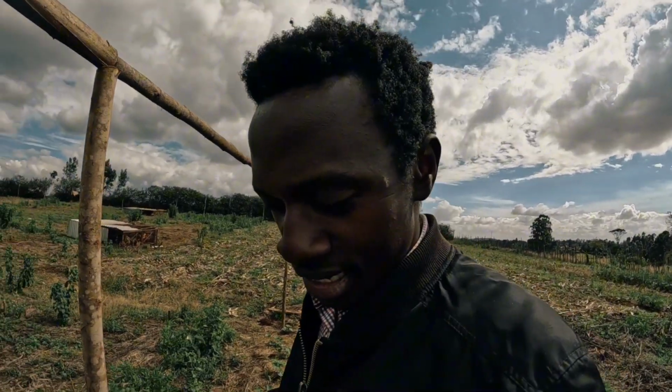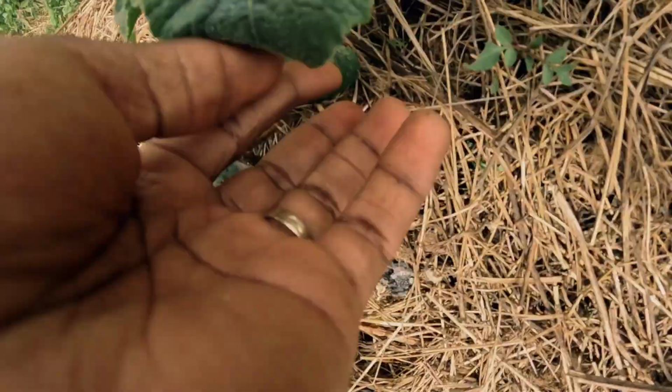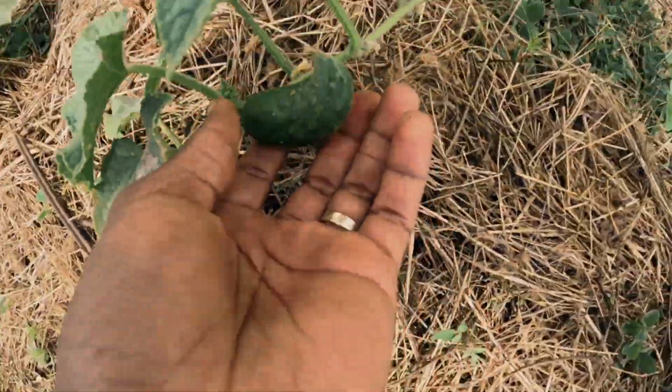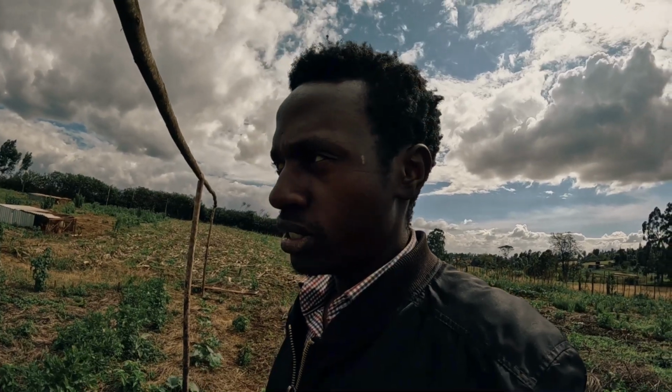Now the other problem we've had is aphids, and the reason I believe we've gotten aphids is, oh, there's another one here. There's another one there, another huge one. The reason I believe we've gotten aphids is because the plants look weak. So the cucumbers do not look as strong, and I feel like the main challenge they're having is nitrogen.